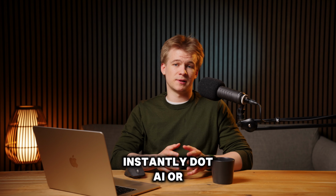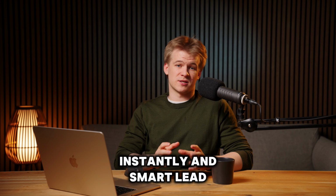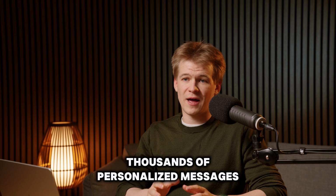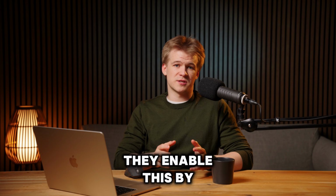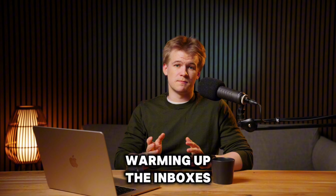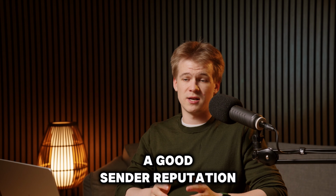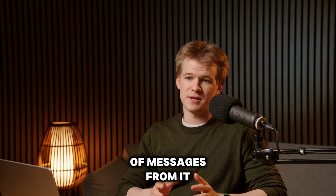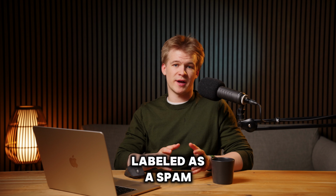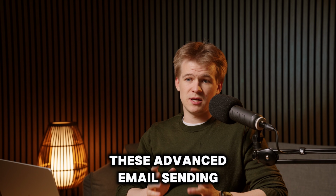for example, Instantly.ai or Smartly.ai. Email sending services like Instantly and Smartly basically enable you to send thousands of personalized messages without landing in spam. They enable this by warming up the inboxes, by mimicking conversations between users in emails in order to build a good sender reputation. Since if you create a new email address and start sending hundreds of messages from it, it will be easily labeled as a spam account by Microsoft and Google's email spam systems. So you need to use these advanced email sending services.